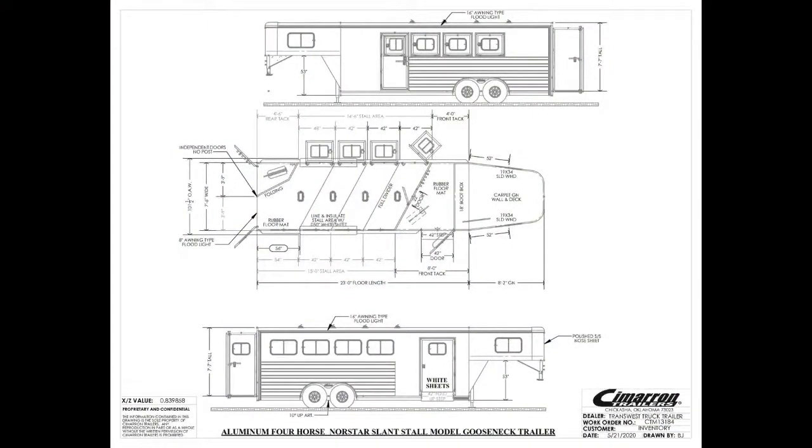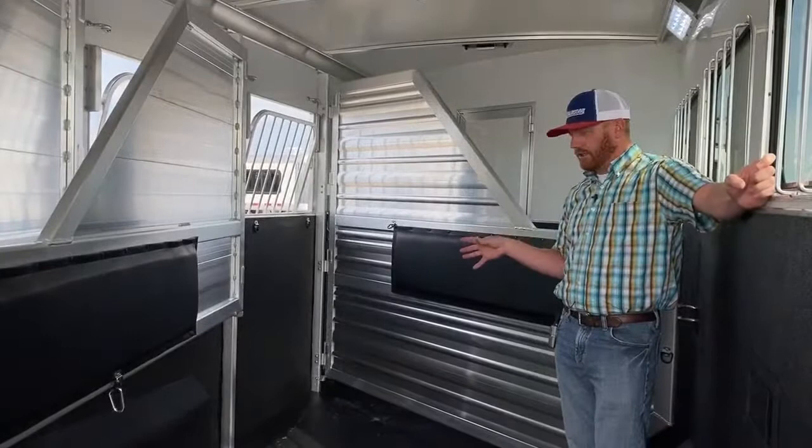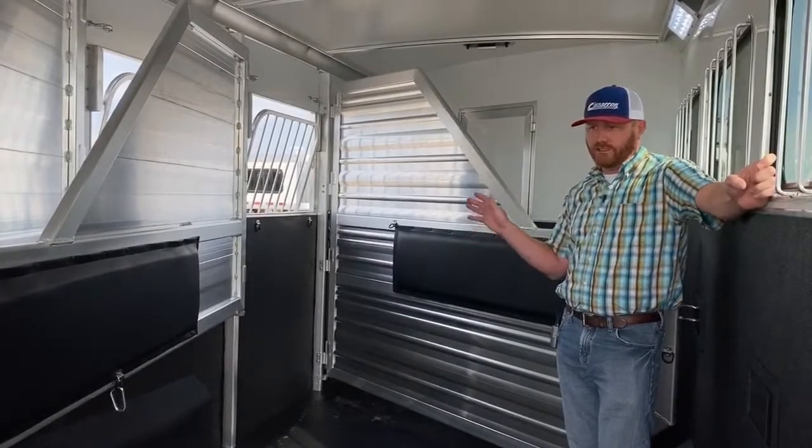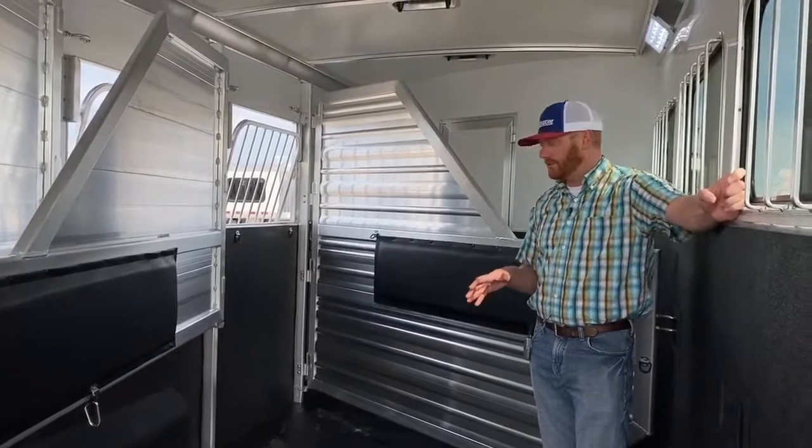So I mentioned it's extra tall, extra wide. This trailer is 7'7" tall, 7'6" wide. But when you get into the stall area, our standard stall width is 39 inches. We actually added a little bit of length to the trailer, and where we added the length, as far as the stall area goes, is we added 3 inches per stall, making these 42-inch wide stalls.